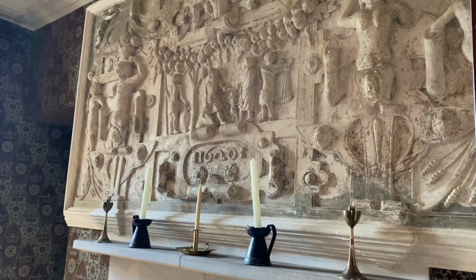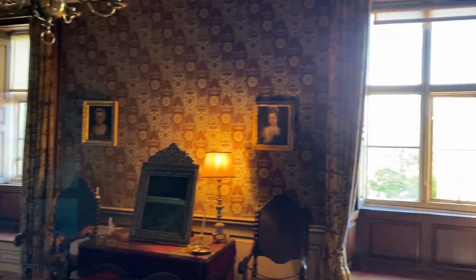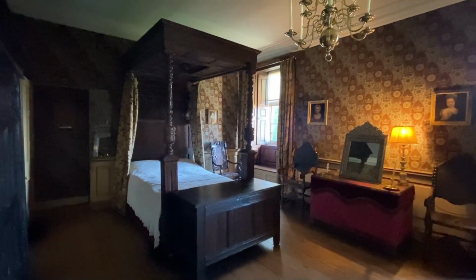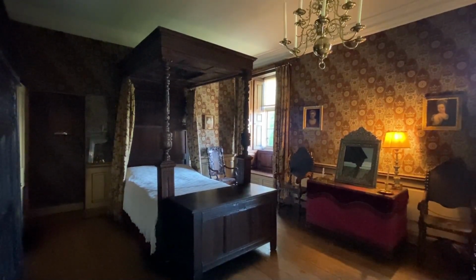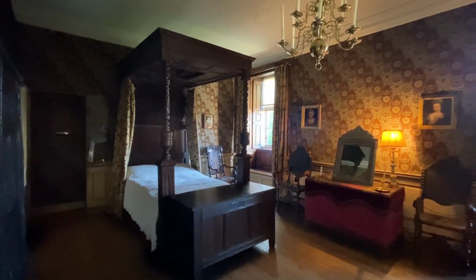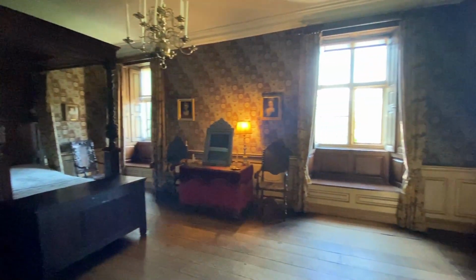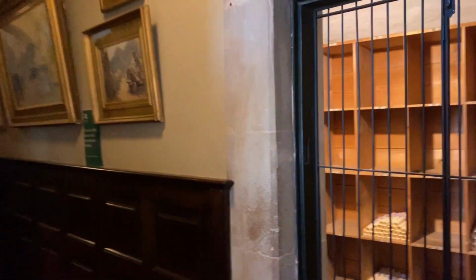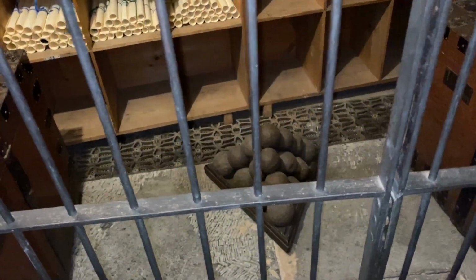The bedroom has a carving above the fireplace from 1620, which is pretty interesting. But even more interesting, perhaps, is the fact that, according to the story, King Charles II slept in this bedroom when he was the future king, when he was the Prince of Wales. And this bedroom is supposed to be the most haunted of the castle. Here is the muniment room, which apparently is where the ammunition was kept.